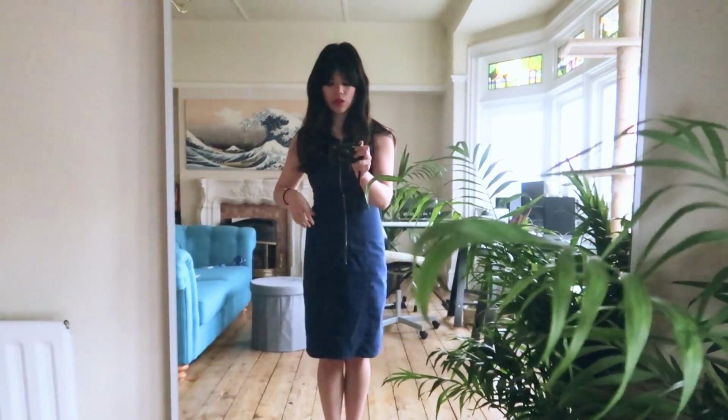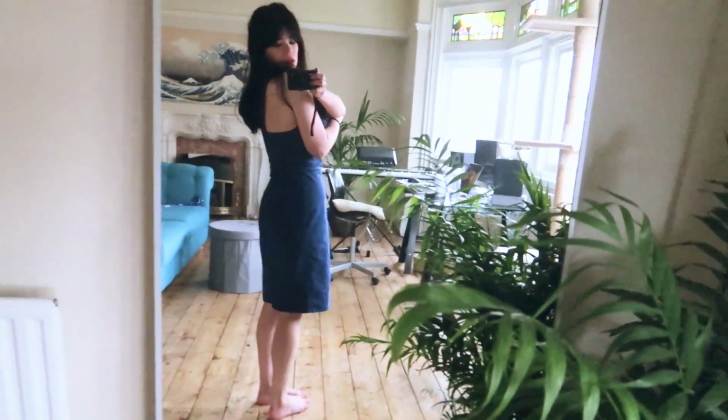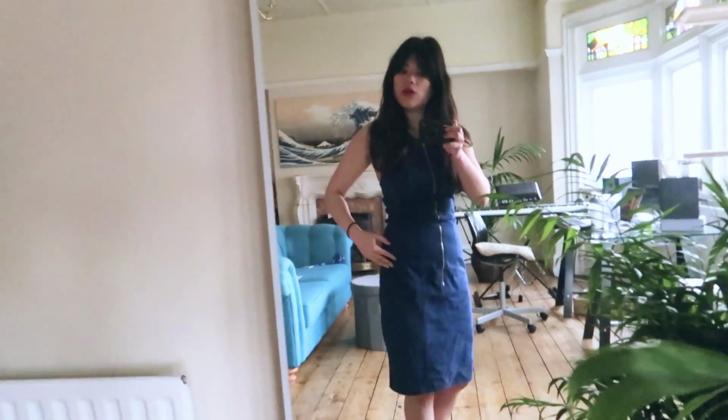But the cut of it's really nice, the shape of it's very, very nice. The fabric is very casual, but the cut is very formal. So I feel it's very versatile, and I like the length of it. I like how it's high neck, it's very summery. And this was £9, which I was really, really pleased with.